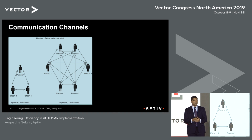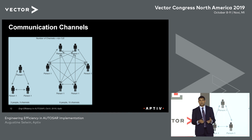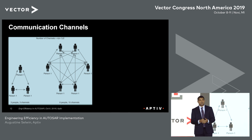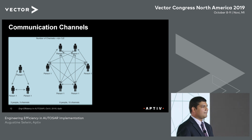So it is good to define a communication management plan with all the stakeholders involved, your issue tracking methods, at what timing you will go into a meeting, and how the reports will be delivered to various parties. It's good to have that defined so you can implement AutoSAR in your organization with maximum efficiency.